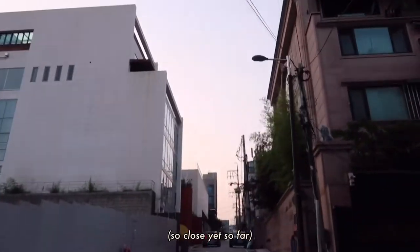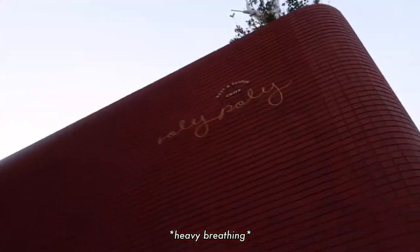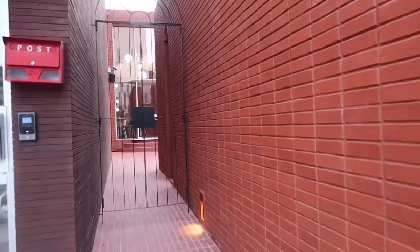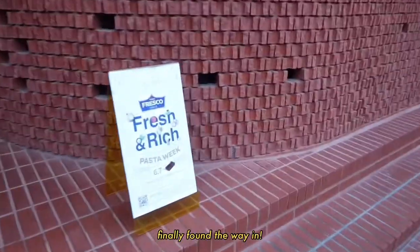Oh my god, so tired going up this massive hill. We have arrived. This is the place called Roly Poly Koto. I'm so out of breath, but that is the place's name, Roly Poly Koto. Look at the entrance. Huh, is this not the entrance? Okay, wrong way. I guess it's this way. It's actually so hot and I'm sweating and I have no idea how to go inside the location. Okay, it was the other side. I was going in the wrong way, but okay, I found it and let's go in.